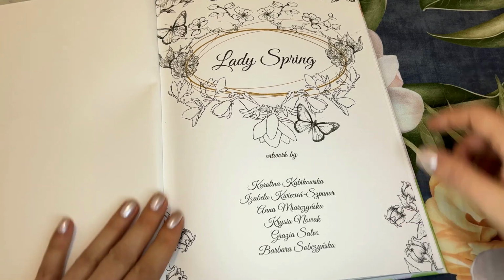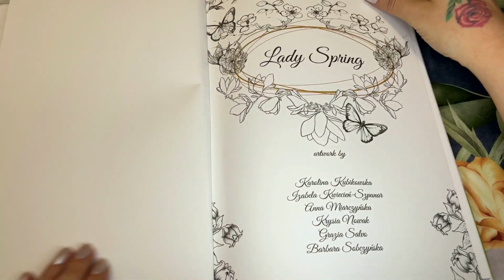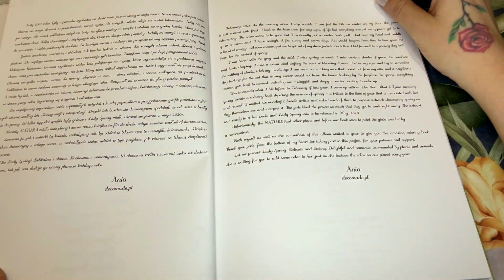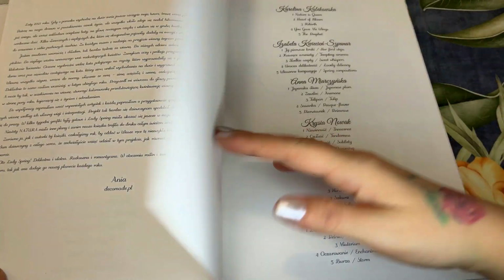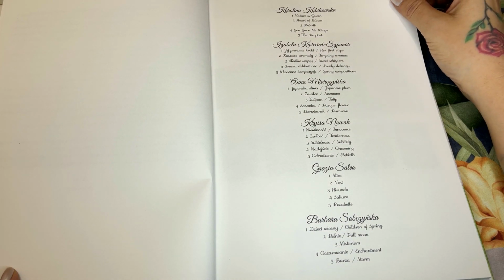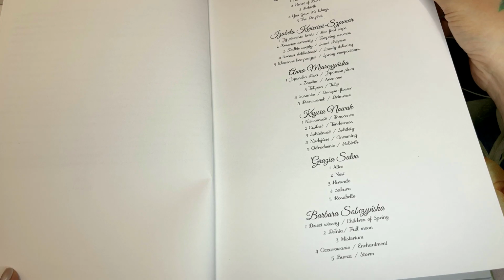Today I present to you a beautiful Lady Spring coloring book. Inside you will find 30 illustrations. Each artist has prepared for us 5 kinds of illustration. It is a Polish-English edition. It is a miracle of a book, a common female project waiting to be colored.